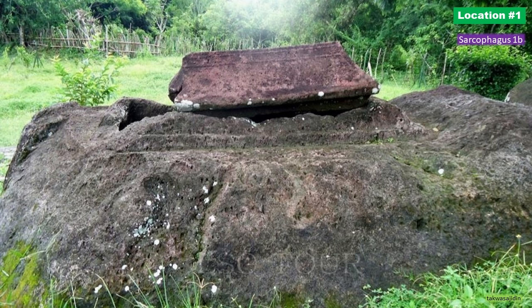The top cover doesn't quite fit the rectangular hole. Something is not right with the picture. The lid seems to be made with rather good precision and the stone lid is dressed. Seems pretty advanced, but how can this be done 4,000 years ago?